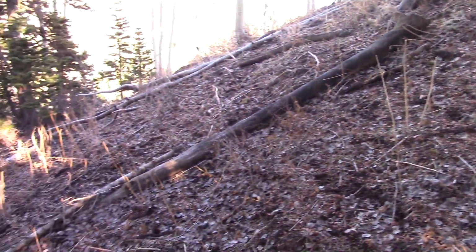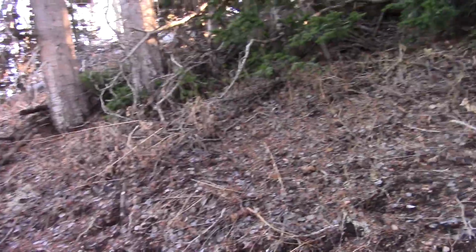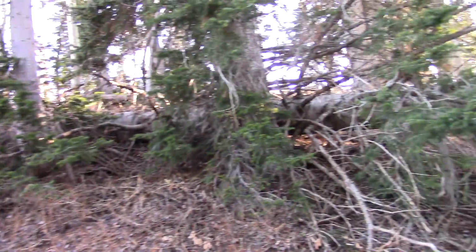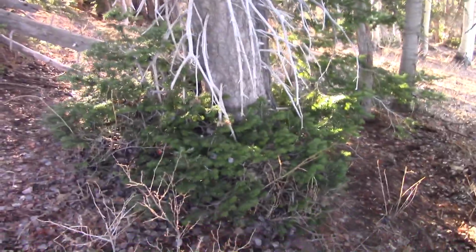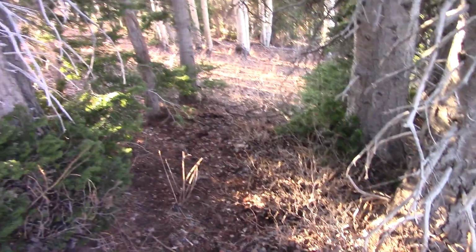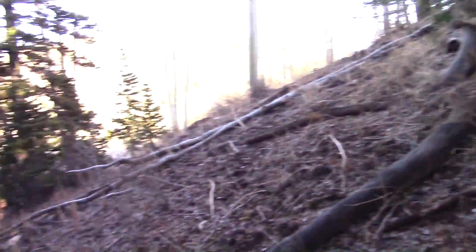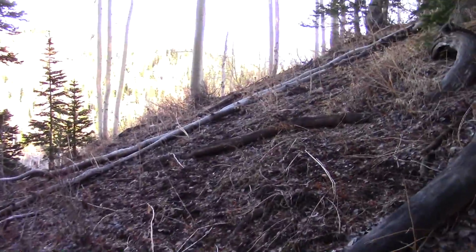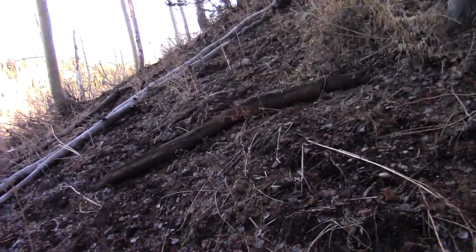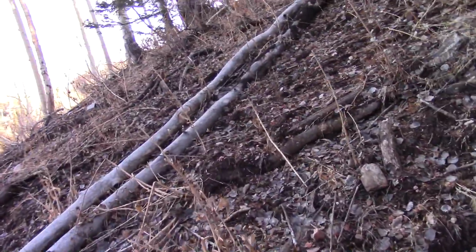So here's the inside of the area that's surrounded by deadfall. I would say it's like a little wallow almost. You have a tree over here, another tree over here blocking it, and then the only little entrance right through there. Then yeah, there's more deadfall over here. It's just right at the top here. And it is a good lookout area, so maybe it's used for that purpose.